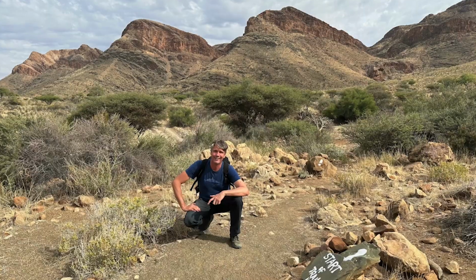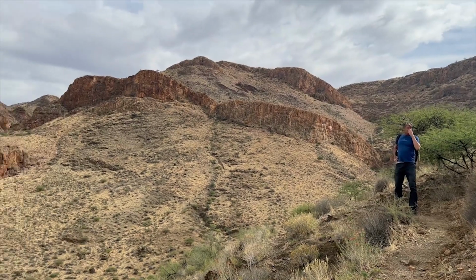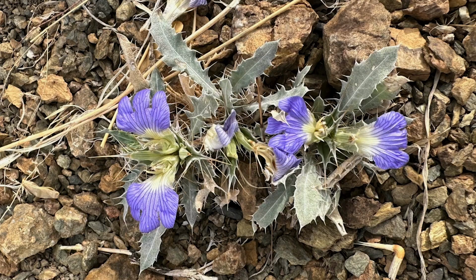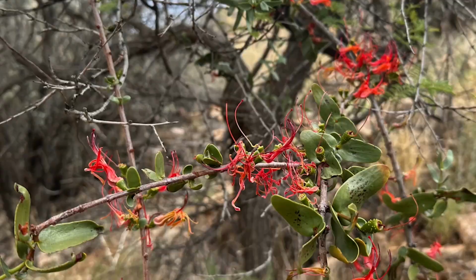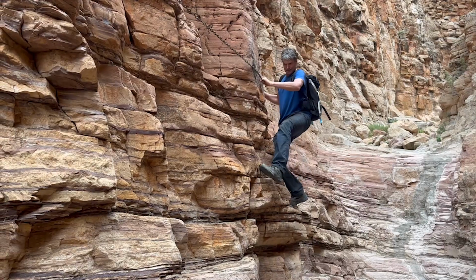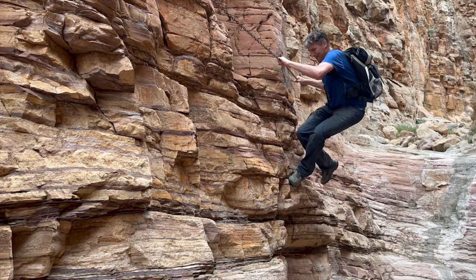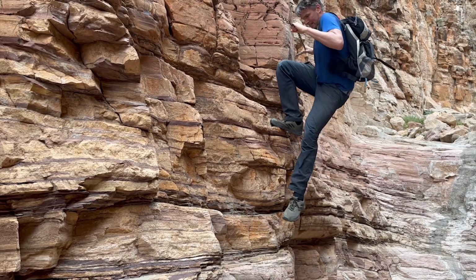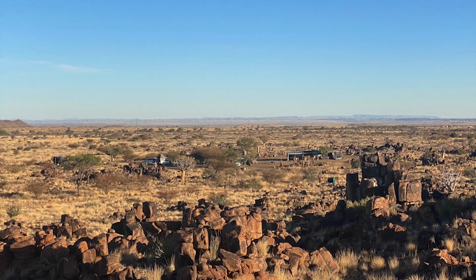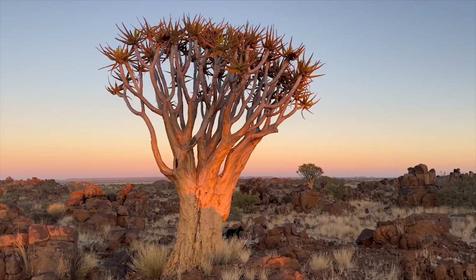Next hike in more comfortable conditions. In the Naukluft National Park, we are amazed at the number of flowering plants. Yet the trail is not without obstacles either. Our campground is set in a rocky landscape. It is decorated with artsy installations and surrounded by photogenic quiver trees.